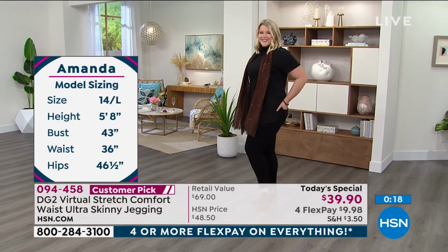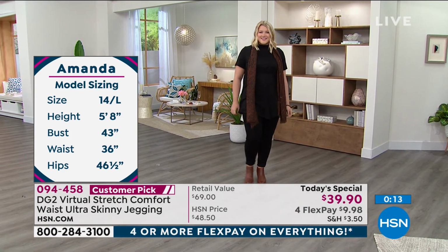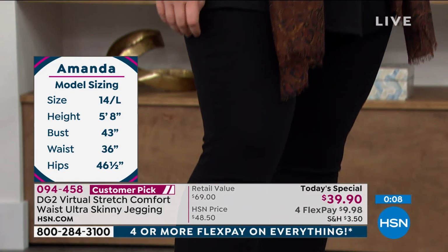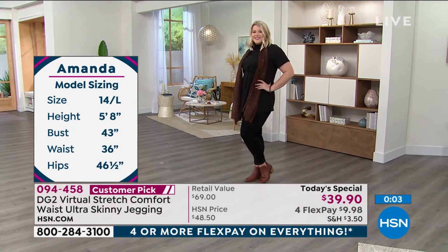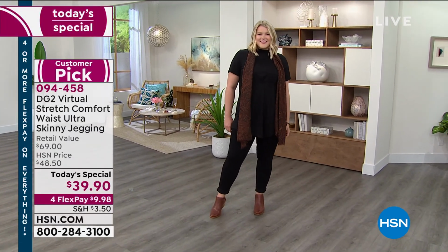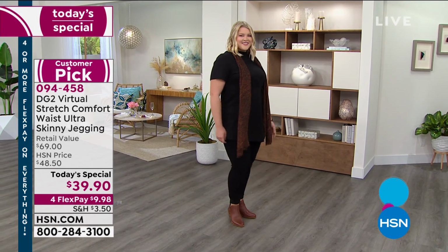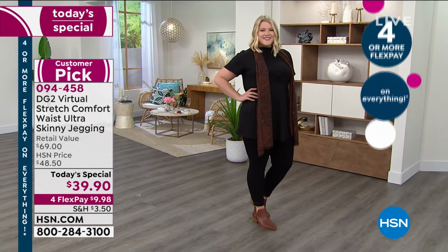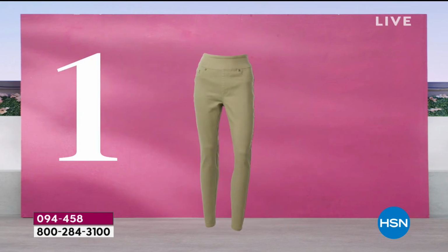This is Amanda. She's a 14 large. She's tall, so she's wearing it in the large tall. And I love that in the black, look at how amazing she looks and how super cute. She's actually cuffed these, rolled them up a little bit just to have a different look. You can put on a beautiful knee-high boot or thigh boot, and these will go right into your boots. You can wear little sandals in the spring with these. I know you're going to love them. These are flying out the door, and they're a huge customer pick. You already love them. 4 Flex Pays or more on everything in my show.